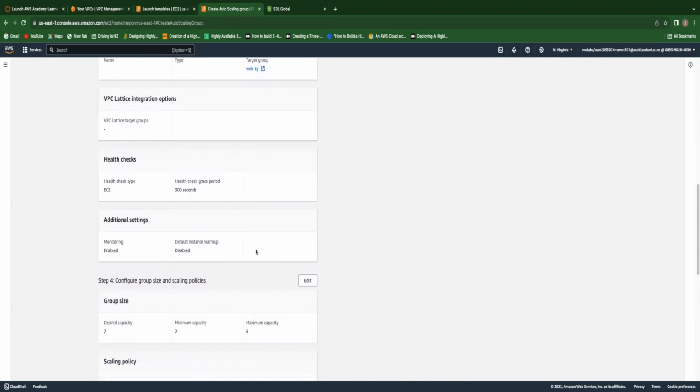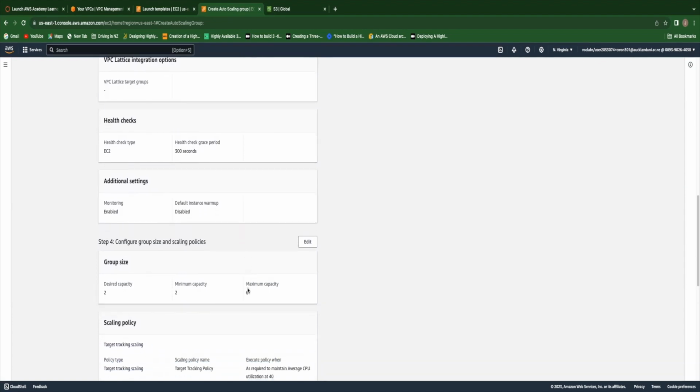And then we define the desired number of instances. Based on the business requirements, we propose to set up 2 instances running in our auto-scaling group. So we set a minimum and desired capacity of 2 instances and a maximum of 6.